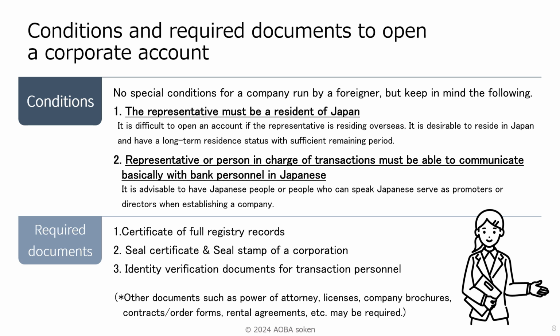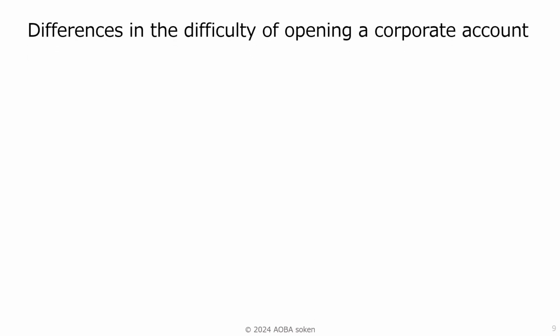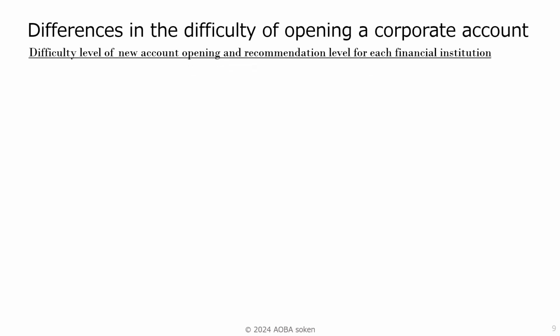Some banks may require additional documents, which may result in the account opening taking longer than expected, so it is important to apply well in advance. The difficulty of opening a corporate account varies depending on the bank. On this page, we have listed financial institutions in order of how easy it is to open a new account.